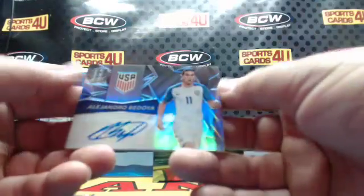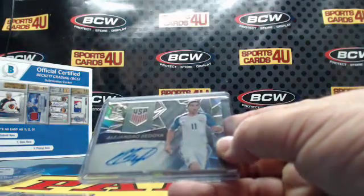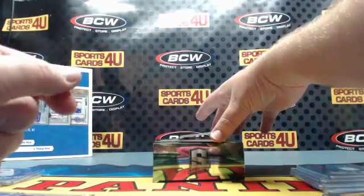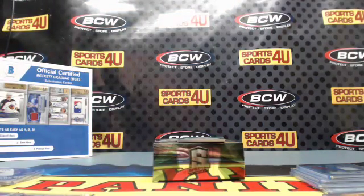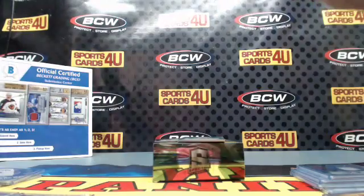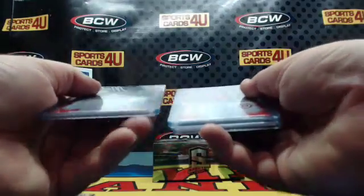Autograph, USA, Alejandro Bedoya, 115 out of 149. Autographed jersey, Slovakia, Martin Skrtel, 20 out of 99. And the last card of the break, a Global Icons autograph for Poland, Robert Lewandowski, 24 out of 60. That's the break. Now for a recap.